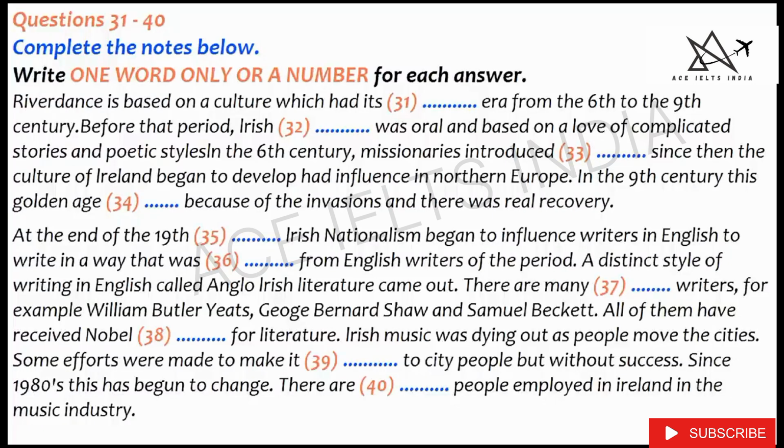There are many famous writers from that period. There is also William Butler Yeats, George Bernard Shaw, and Samuel Beckett, all of whom have received the Nobel Prize for Literature. In all, Ireland has received the Nobel Literature Prize 4 times. When you consider we have only a population half the size of Beijing, you see how unusual that is. Now, let me talk about the music.